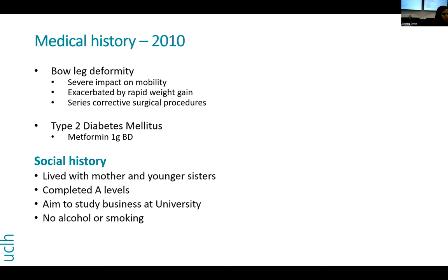He developed type 2 diabetes as well, that was treated on metformin at the time. In terms of his social history, he lived with his mother and his younger sisters, he completed A-levels, and he had an aim to study at university. He was not drinking or smoking.